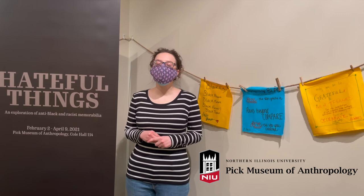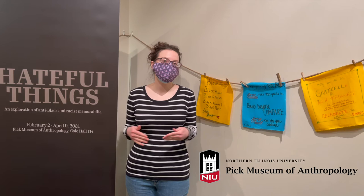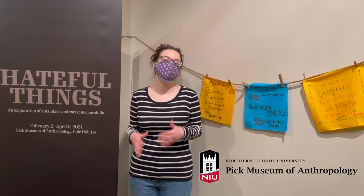And I will encourage you while you are here to help us build a quilt. So while you're here, you can build a quilt square, and all these squares will be collected at the end of the exhibit, and they will be used to create a quilt that will be housed at the Center for Black Studies to celebrate and advocate for Black lives.